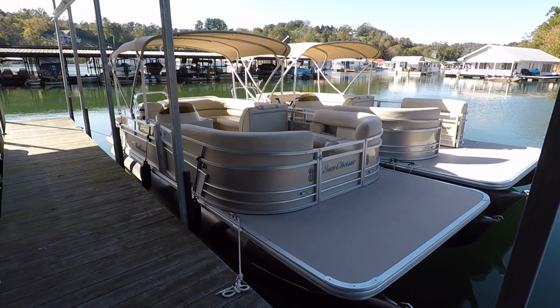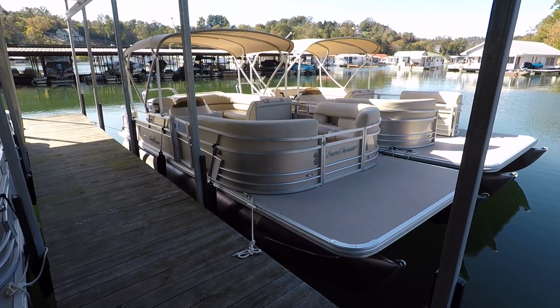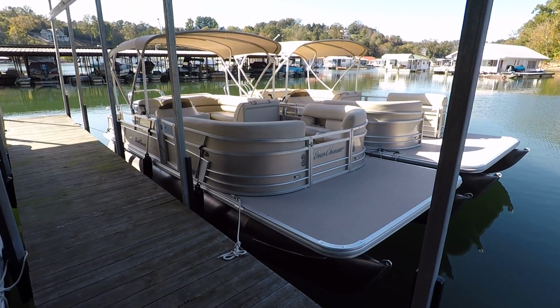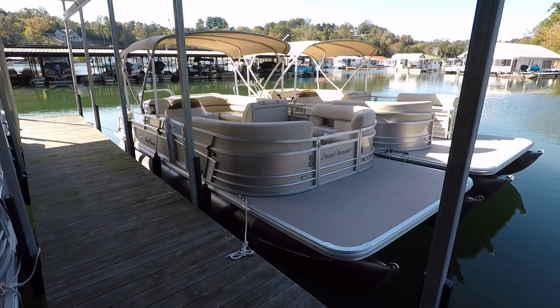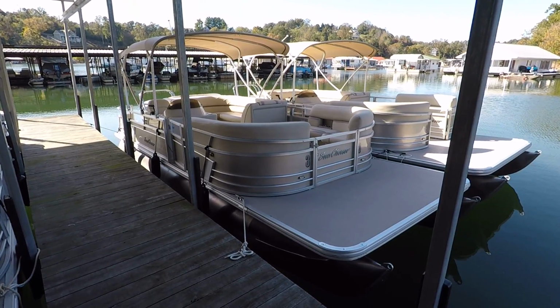Here we are at our 2018 SunChaser Geneva 24. This is rental fleet number 3. This is part of a rental fleet. It's powered by a Yamaha 115 horsepower 4-stroke outboard motor.